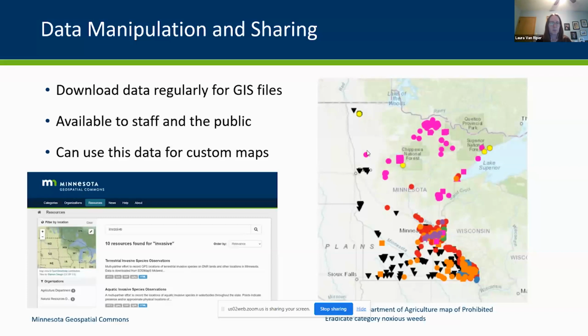In Minnesota, we have something called the Minnesota Geospatial Commons, where we make data available. And so if you go there, search for invasives, you'll see the terrestrial invasive species observations, the aquatic invasive species observations, layers that people can download. That data all comes from EDDMapS.